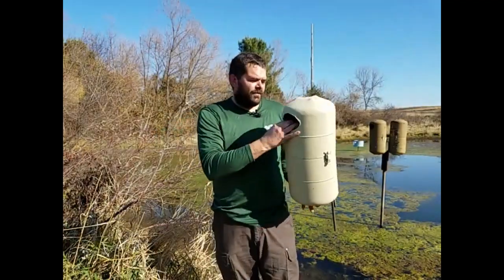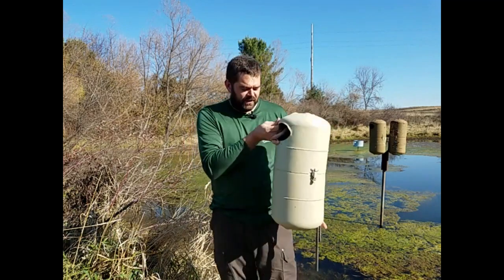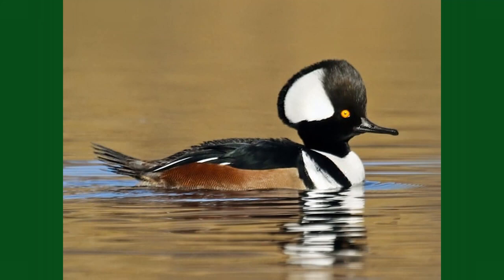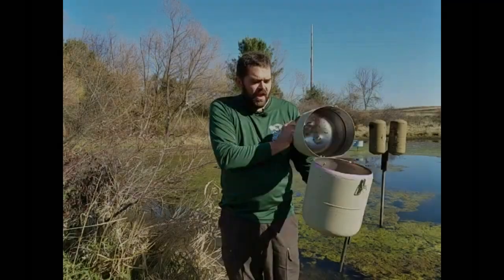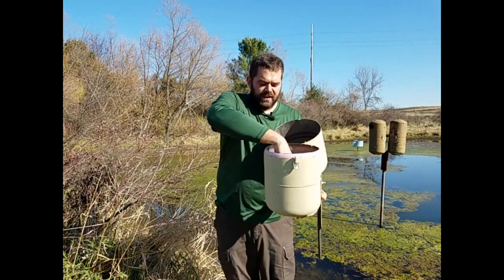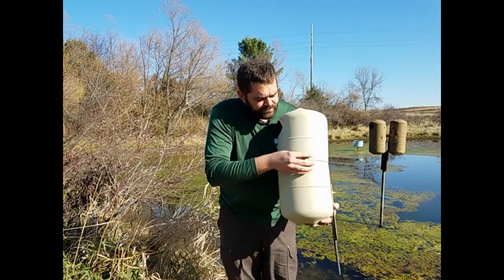And then the next one we have is wood duck boxes. You can see them close up here and kind of behind me. We provide these nesting cavities for wood ducks to use, and hooded mergansers will use them as well, but we just count them as a successful nest. Inside of them, we provide wood chips for them to nest in. These also get cleaned every winter. We go and clean all of these.